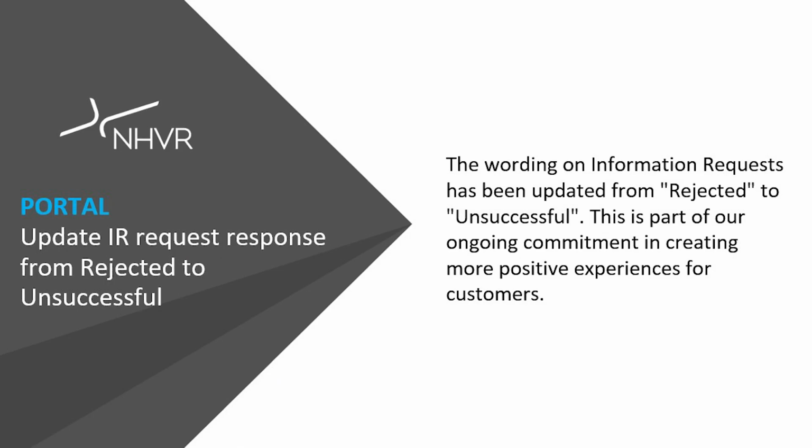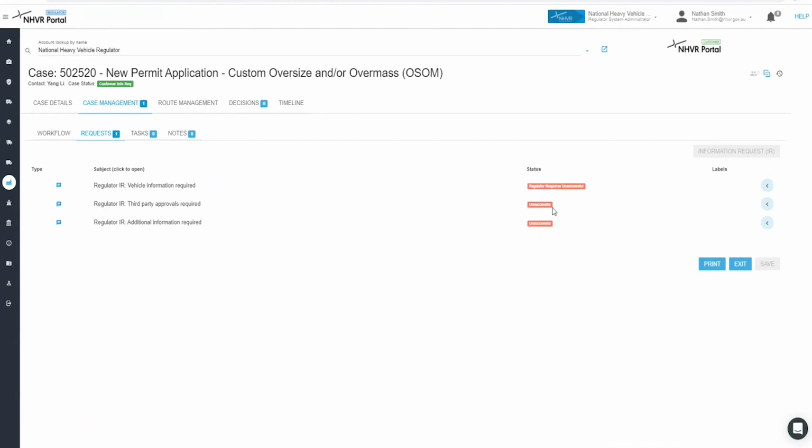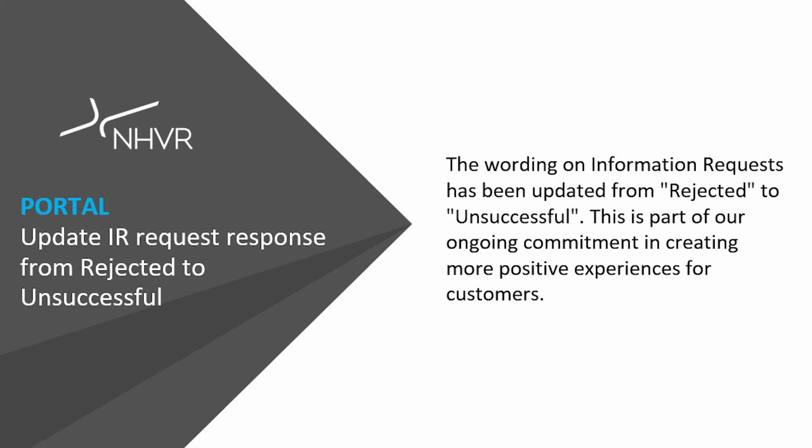We also have updates to our request wording to make it a more positive experience for our operators and customers. Instead of saying on the information request that it has been rejected, we've just updated the wording to say unsuccessful. We're also looking to do that for actual notifications going out as well, just to make it a more positive experience. So when you see it now, you'll see, as you can see here, it will say unsuccessful or regulator response unsuccessful, rather than the previous wording we had of rejected.